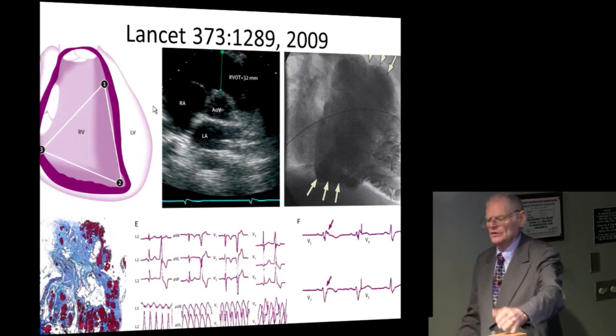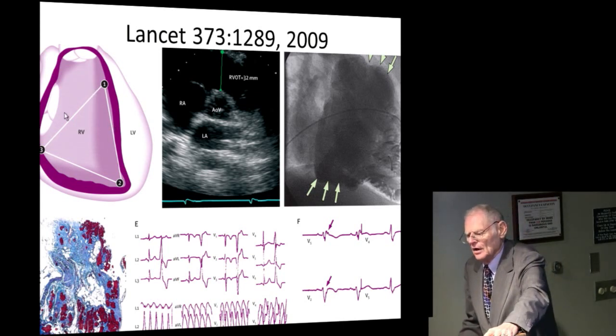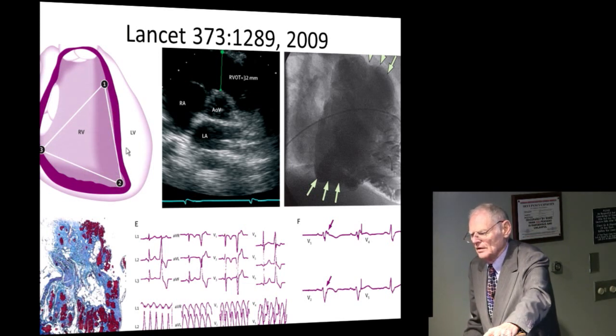So in the evaluation of patients with ARVD, we look at the echocardiogram, and we look to see if they have enlargement of the right ventricle. So we look at the outflow tract, for example, to see if it's enlarged. People talk about the triangle of dysplasia. There seem to be areas that are particularly prone to dysplasia, like the area just underneath the tricuspid annulus, the RV apex and the outflow tract, the triangle of dysplasia. And the histology looks like this. You have fibrous tissue and fatty tissue replacement.